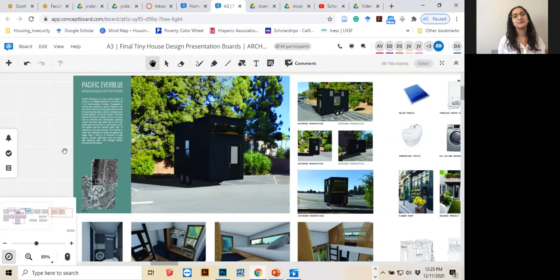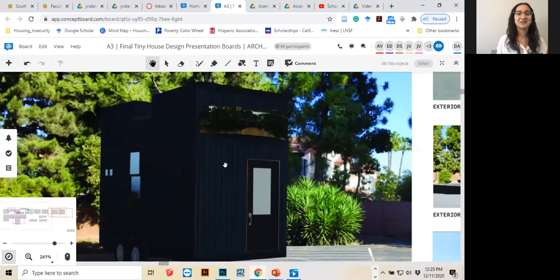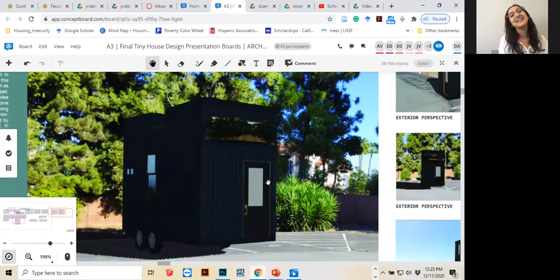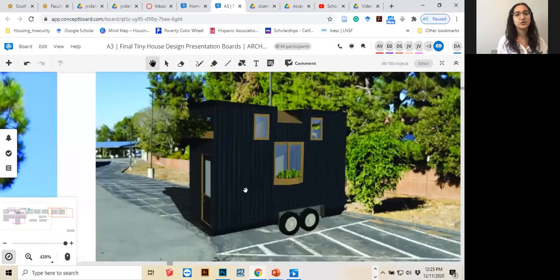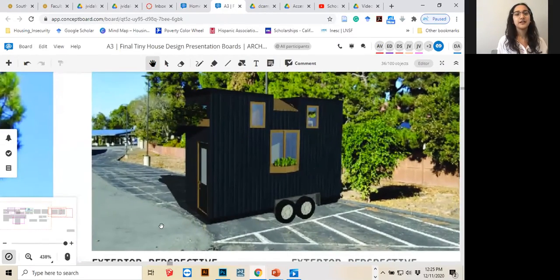I called it Everblue because of the exterior color. It's hard to see with the renderings because it looks kind of saturated, although I don't know why it appears that way. But it's meant to be teal. The color teal is a combination of the colors blue and green, which are both colors that transmit very calming effects to an individual, which is one of my design intentions.